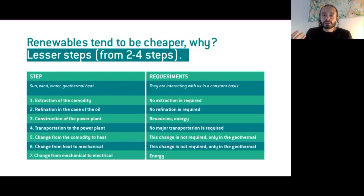And in the case of geological heat, we need to dig, but the geological heat is everywhere on this planet. We don't need to extract the commodity as a first step. Only in the case of geothermal heat, we need to dig a hole and take the geothermal heat or the water. We don't need to make any refining process. We need to construct a power plant. We don't need to transport the commodity to the power plant because if we have solar panels, the sun comes by itself, the wind comes to the windmills, and we don't need to transport anything.